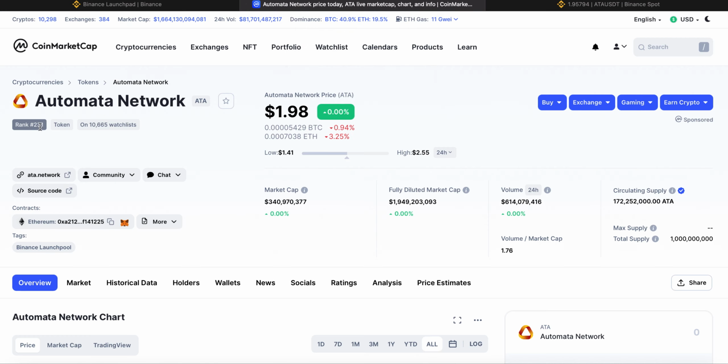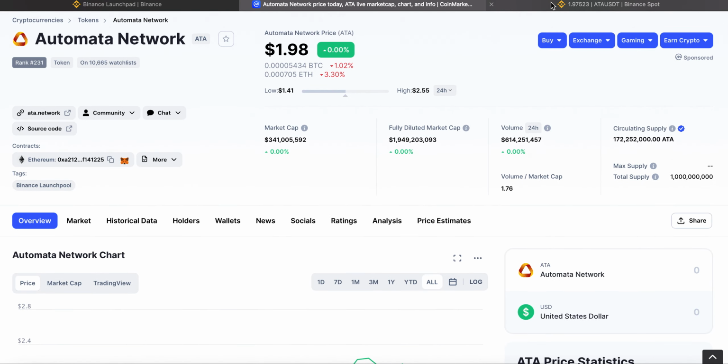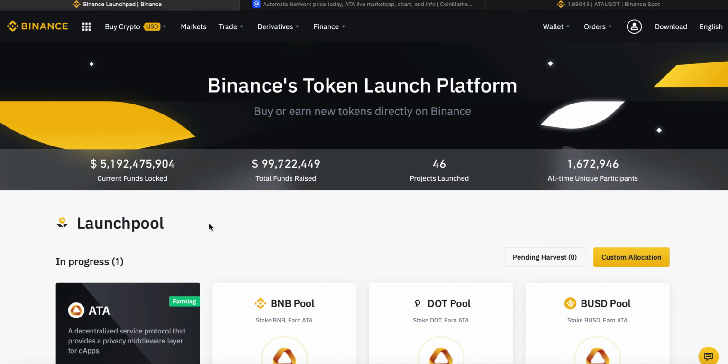This is ATA. We currently rank 231. We got 10,000 people on the watch list, guys. We got a market cap of $340 million, fully diluted 1.9, and I believe 172 million, 252,000 coins in circulation, as you guys can see, verified right here. And nothing to see over here. So let's have a look at what it is, and what is a launchpad.